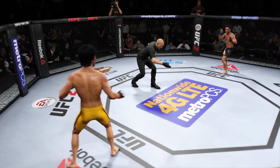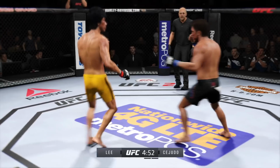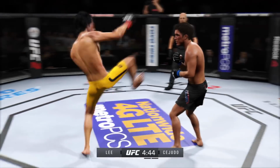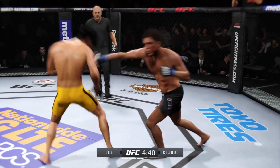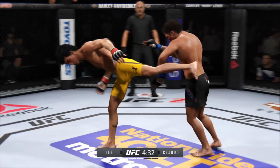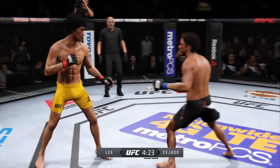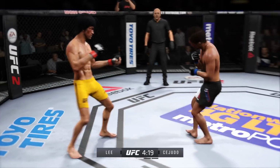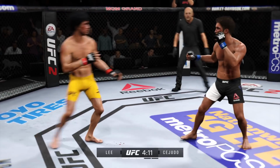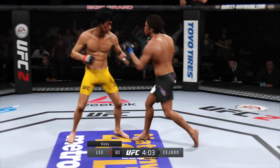Ready? Third round. Spinning back kick. Comes out swinging. Oh, big head kick. And jump. Powerful right hand. Punch. He is going after it here.